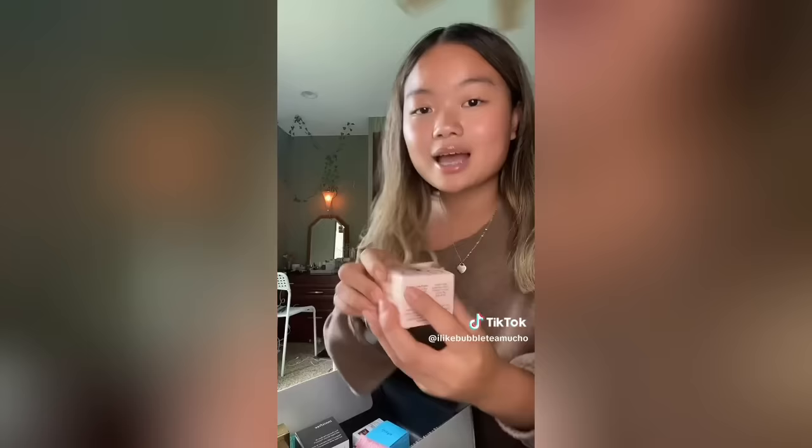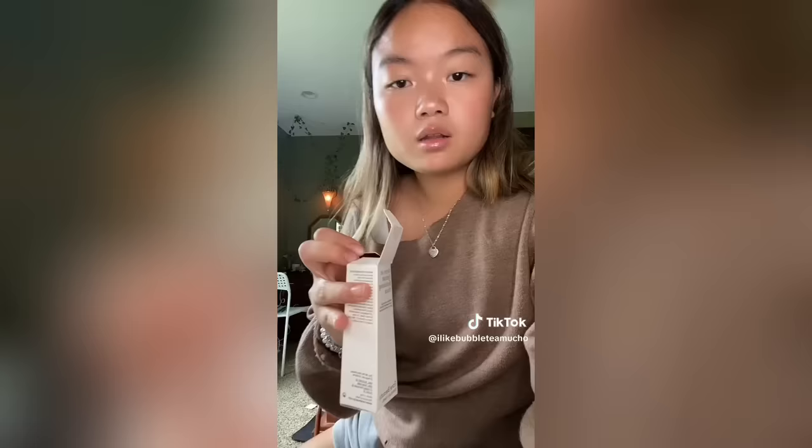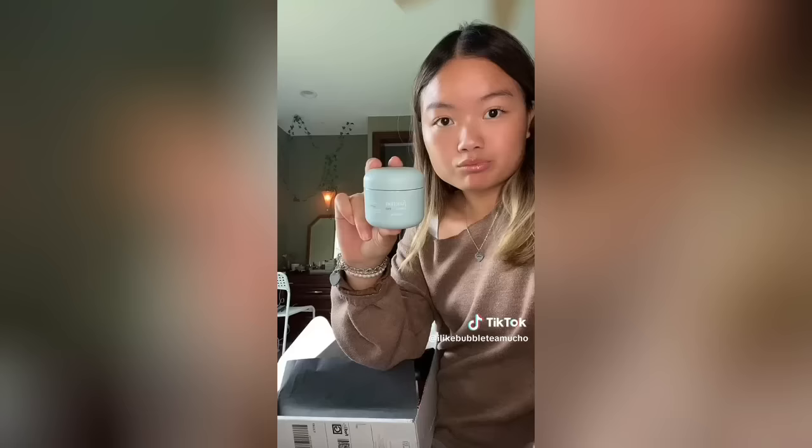Next, I have the Charlotte Tilbury Water Cream, and this is in the mini size. Okay, next is the Rare Beauty Always an Optimist Primer, and I'm actually going to use a scissor to open this. Okay, I have a mini version of this, but this is such a good primer. Okay, next I have a Function Beauty Hair Mask, and this is for wavy hair, and I don't have wavy hair, so I'm going to give this to a friend.